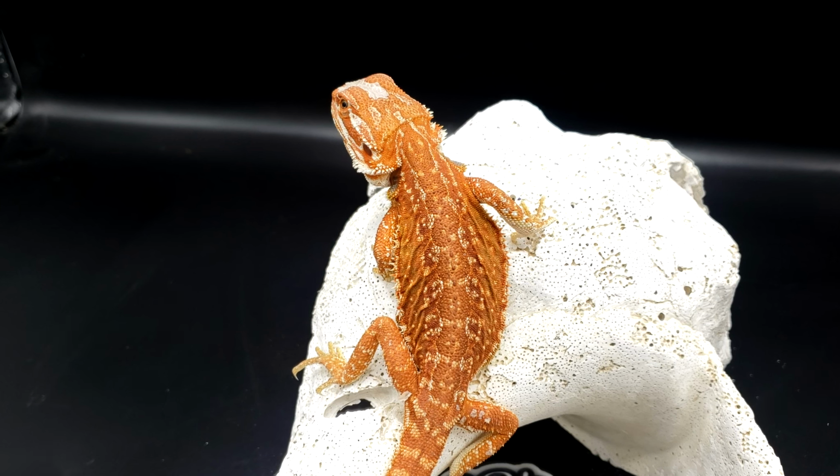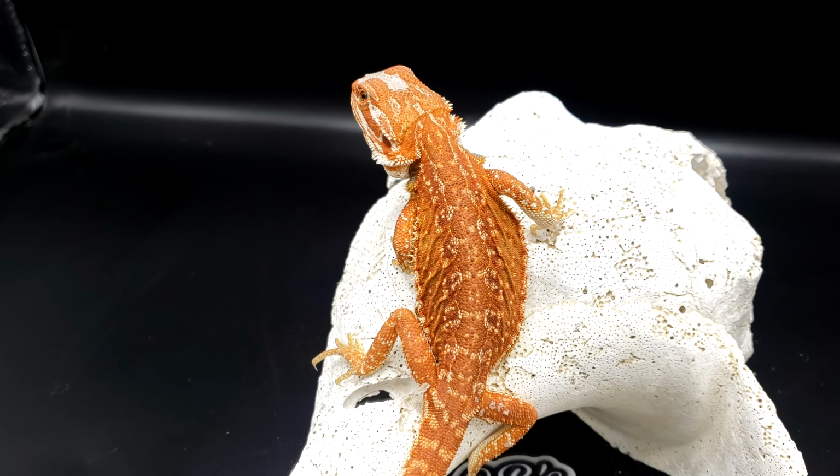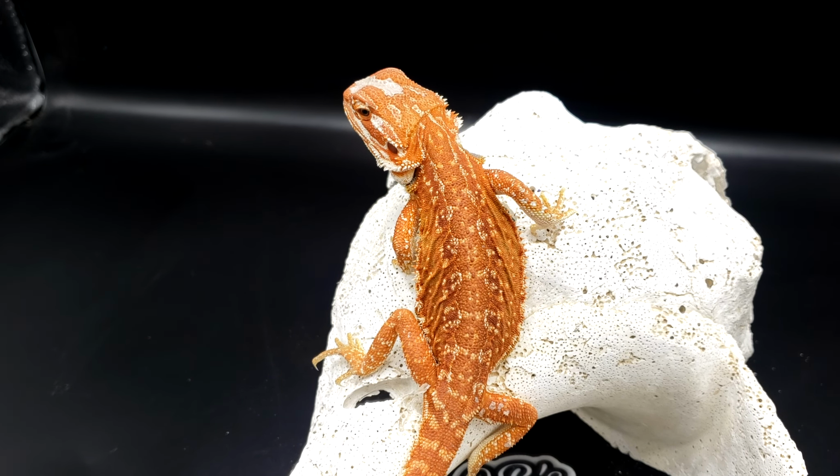So the next one here is Azrael. This is actually a female, regardless of the name. I just thought the name fitted because she is kind of sometimes a little ass. So she's pretty awesome, but she likes to eat, and sometimes she thinks fingers are food, but that's besides the point. This is a hypo leatherback dunner het trans. Obviously, she is red.